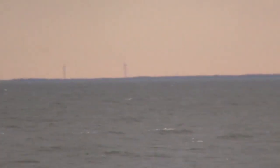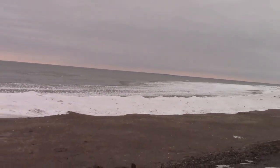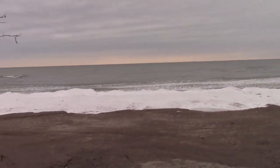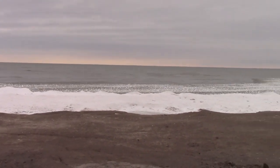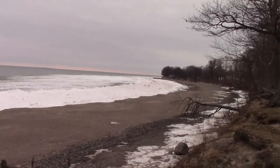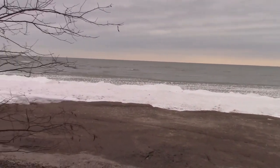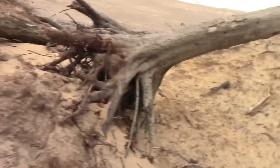I see it too. Now look over there. They look like windmills. Maybe they are windmills. The windmills on the Canadian side. Okay, so I'm probably gonna start to head back to the car now. So yeah. There's a tree here that got destructionated. Boom. Mossy, mossy, moss.